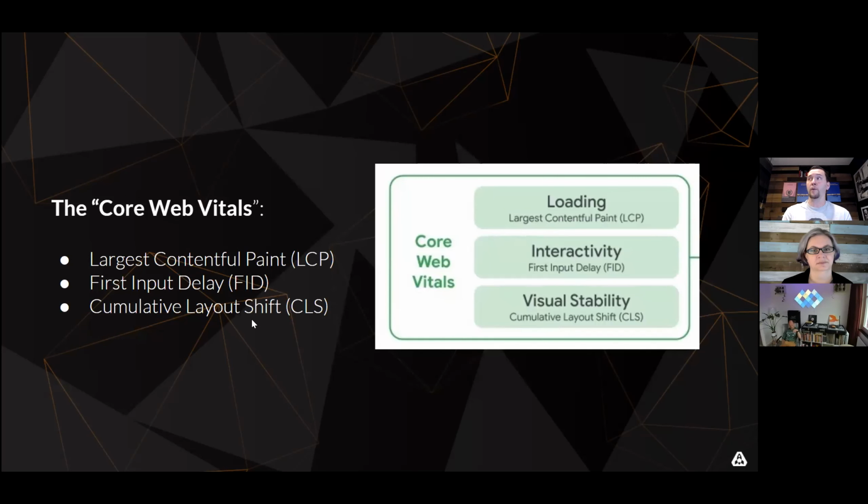In terms of what the core web vitals are, we're going to get into each one of these by itself and talk about exactly what it is. How do you understand how you're doing? What are the common causes of issues in these particular areas? And we'll talk about how to diagnose exactly what's going on with your website.